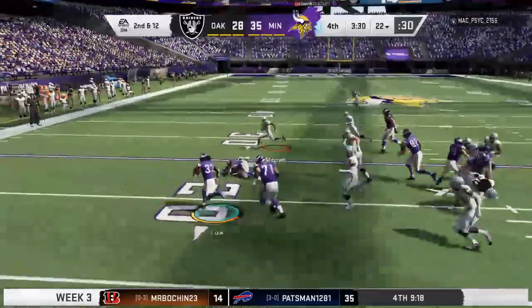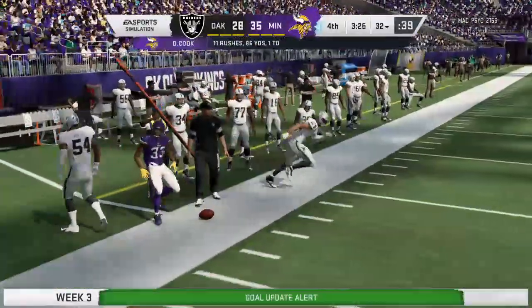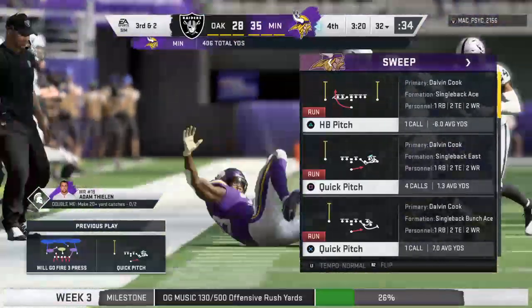Cook following the penalty. Without the previous penalty, that would have been a 1st down. Instead, it's just a gain of 10. At this stage of the game, with the score where it is, he did just that.